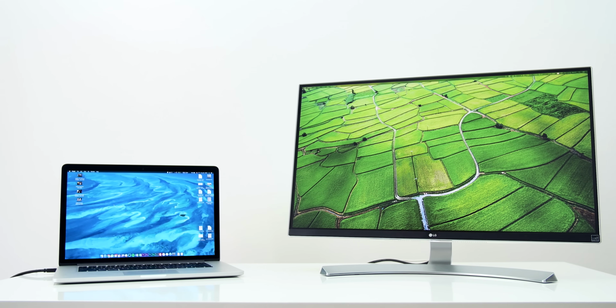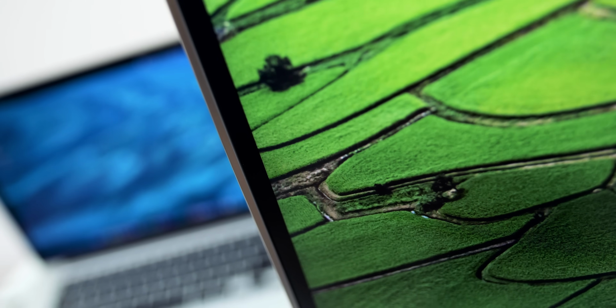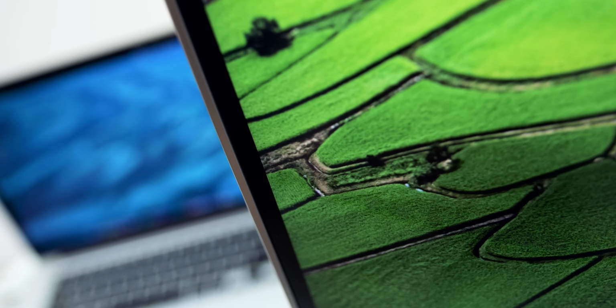But when I was running the MacBook Pro with both monitors, scaling was fantastic on both monitors without any issues. So if you are a Mac user, definitely the UHD is a much better option because scaling is so much better. And that concludes this video.